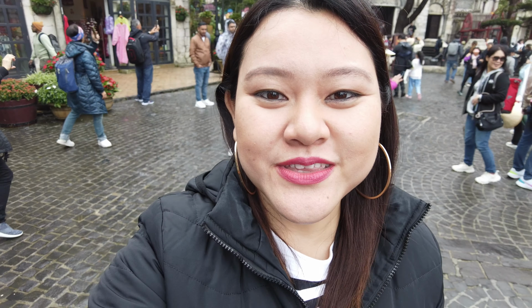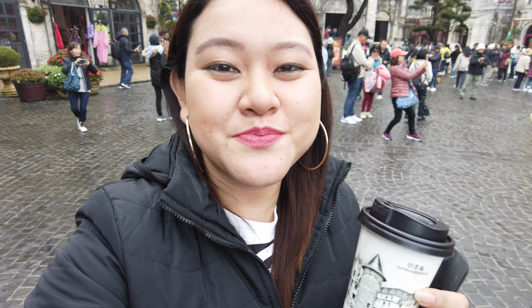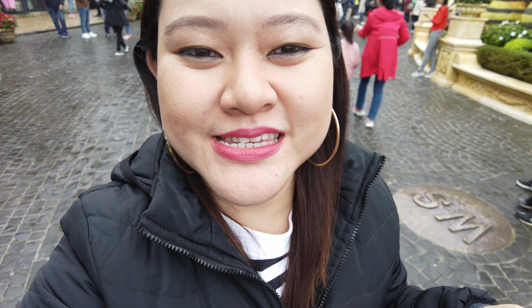Well, I think that break for some hot chocolate, which is really nice by the way, really worked, because now the sun is coming up and the place looks so much different because the mist is clearing up and you can see the place clearly now. Let me show you the place around.